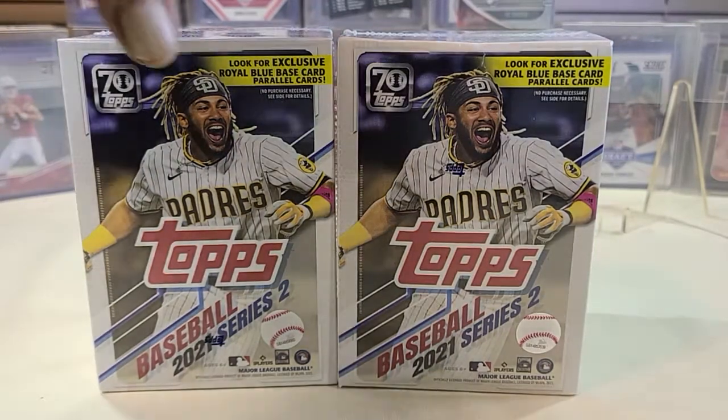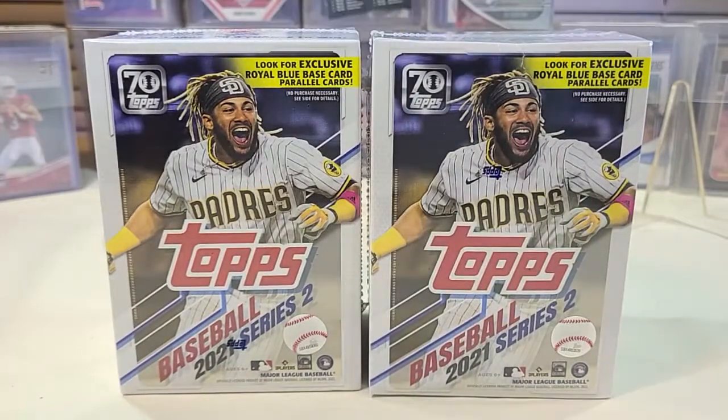Today we're going to open up another couple of boxes of Topps 2021 Series 2, chasing after the rookies. This is going to be a continuation of a review. If you haven't seen the first video, I'll put a link to that video for the first look. It gives a lot of good information on it. And hopefully we'll find some decent cards on these two boxes here that we're looking for, especially the rookies. There's a lot of rookies.